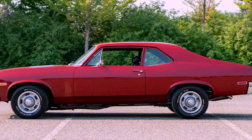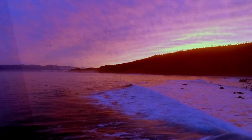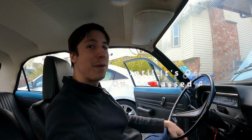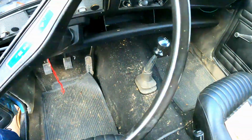Despite Envoy outselling the homegrown GM Acadian, sales would steadily decline through to 1970. As the calendar flipped to 1971, the Envoy name, along with its Vauxhall counterpart, would vanish from Canadian shores, never to return. I've never even seen one of these things before. It's been sitting in a barn for over 30 years apparently. This letter was written by the original owner to the mechanic where the vehicle sat. Got an original owner's manual. I mean, look at this. The plastic is still on the kick panels on both sides. This thing is absolutely incredible.